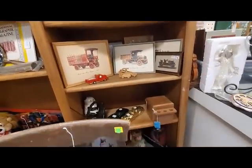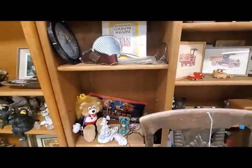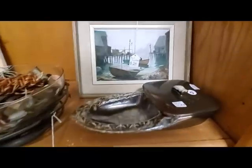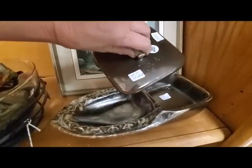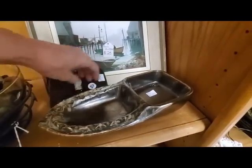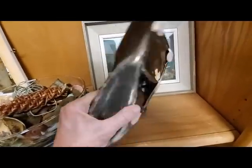I'm just looking. I am not sure what the purpose of this item is for. I was thinking ashtray, but then what's the little covered part for? I'm a little bit puzzled by it.